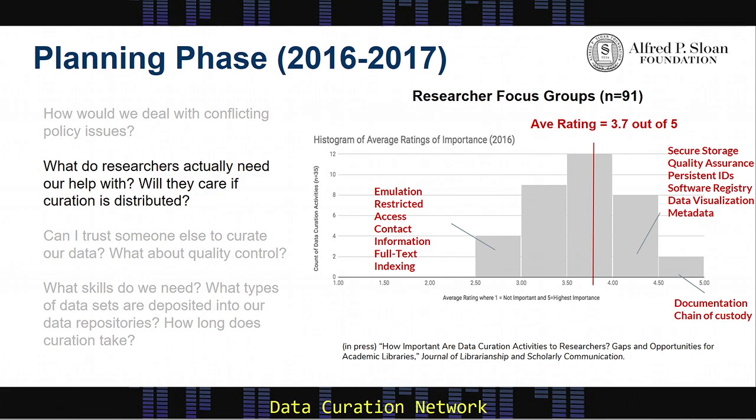And we also asked them about the distributed approach, which is something we get a lot of questions about. How would people actually feel if their data was being curated by someone who was not at their own institution? We get that question a lot from librarians. Interestingly, the researchers didn't really seem to care about that. No concerns on that front. And there are some pretty clear indications that there are curation activities that they value.